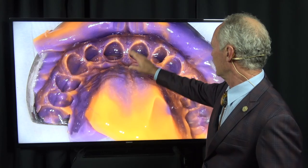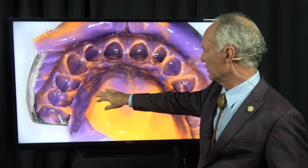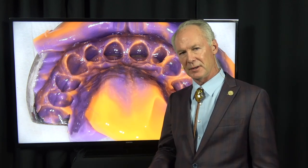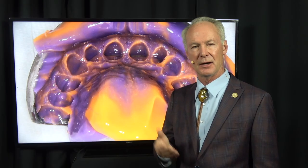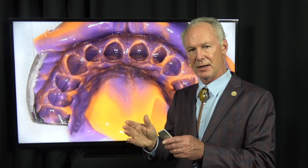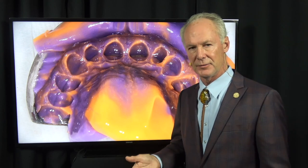But they're very accurate. You can see how crisp those margins are. Why do I take two impressions? In case there was any question about something on the polyether impression, we've got another model to check it. The other thing is, I always use a solid model to perfect the interproximal contacts, and the reversible hydrocolloid model is very good for that.